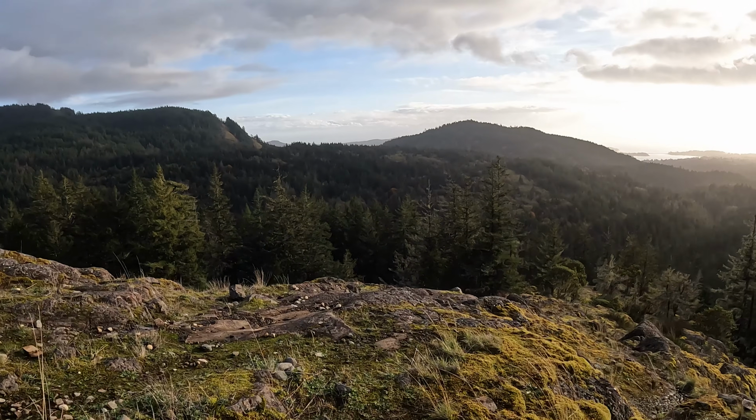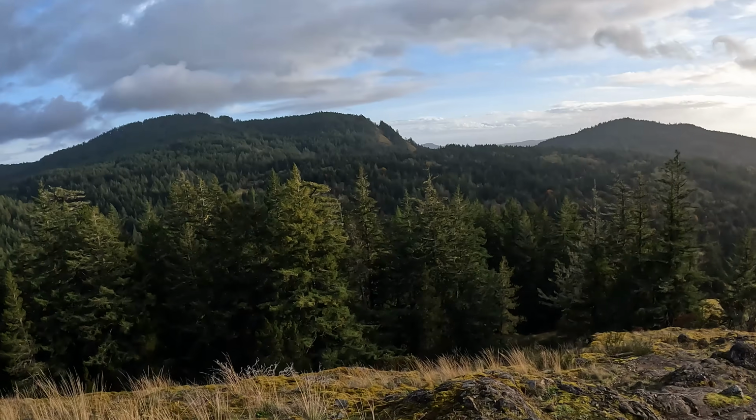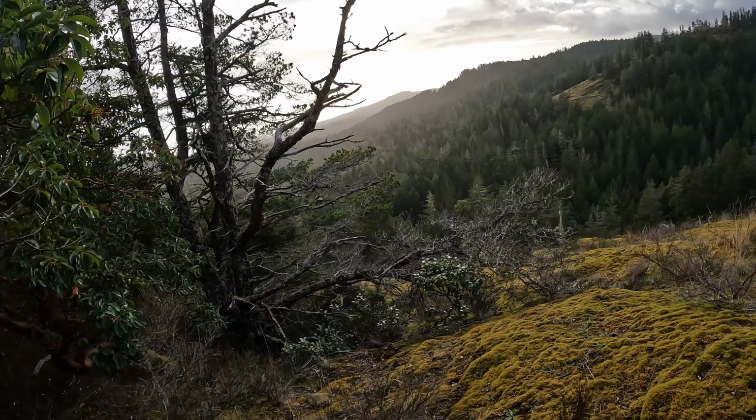I'm back on the human trail. I'm gonna head down a little bit, check out this side because I haven't really looked at it yet. Kind of checking some of the tree patches on the bluffs and seeing if I can find some beds. I should be able to cut over.